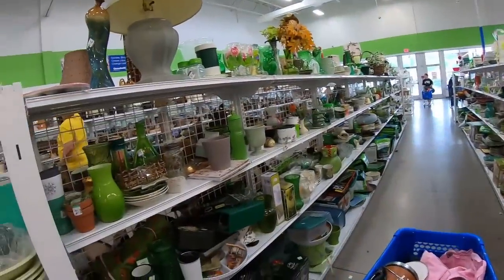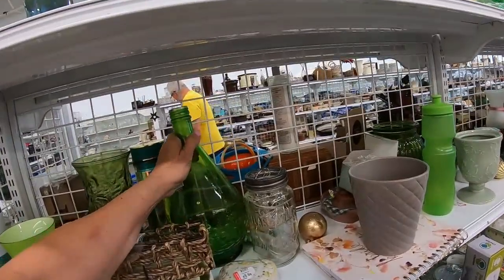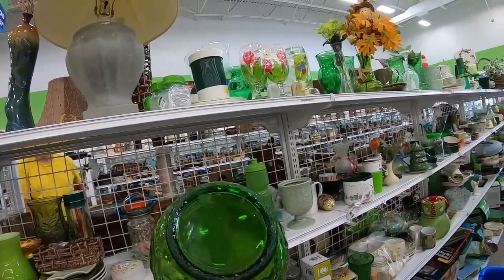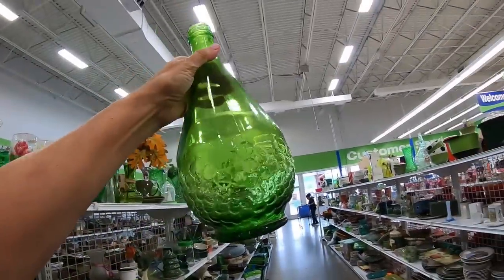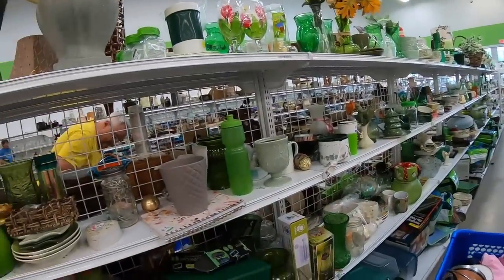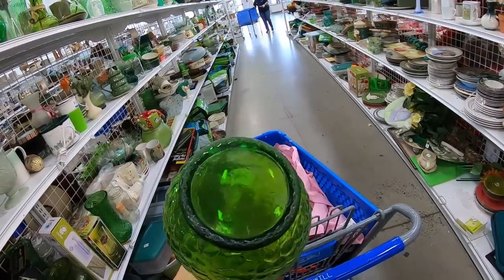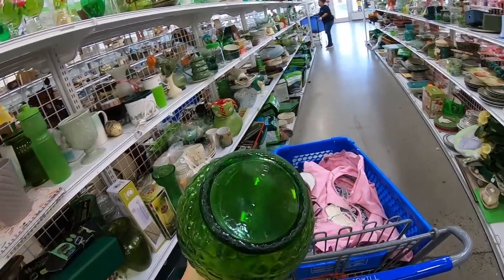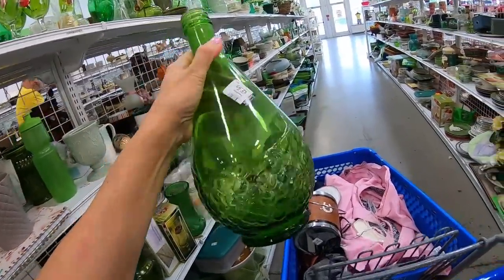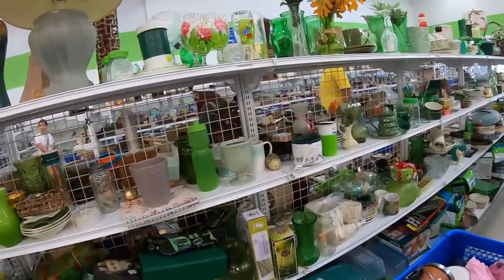All right, we're going to take a gander down the green aisle. Oh, look at this fun wine jug. That looks like an old one. What does that say? It says something on the bottom. Okay, I almost like that. I'm not sure I'm going to take it. Let me see if I can see the writing on the bottom. It's very, very faint. No idea. Made in USA. All right, I'm going to have to look up vintage wine bottle made in USA. So that's going in the cart.